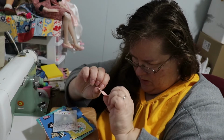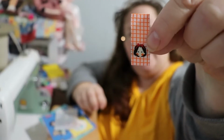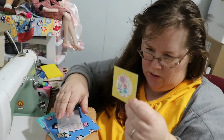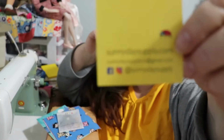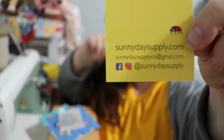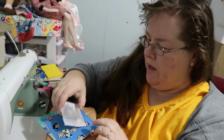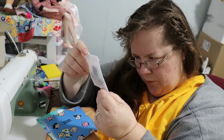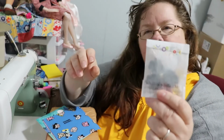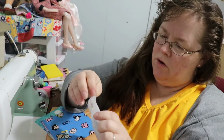And, oh, how cute is this? A little clothing kind of tag to put on. Oh, that's so adorable. And a little card. And I'm going to show you their information there. Their Sunny Day Supply. Absolutely fantastic. And looky here. Embellishments that I hope will be useful for you, Carol, Sean, and Mary. How sweet is that? Let's see what's inside. These are so adorable.